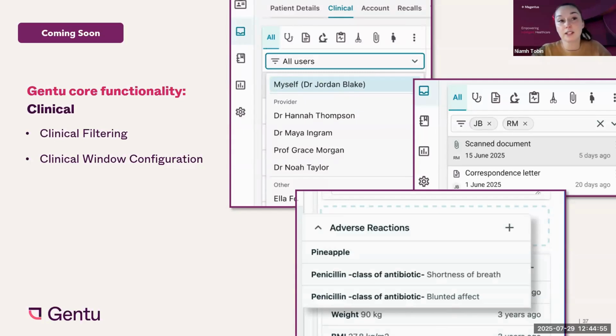And then a big piece of work for us that will probably be our focus between here and Christmas is the clinical window configuration. So at the moment, the clinical window in Gentu is quite static, as in what's there, you can't really move around what is relevant to you. We're obviously conscious that specialists have different ways of working depending upon what specialty you're in. And as a result of that, things like allergies, medications, past history are more important or not to some people. So what we're going to do is enable users to configure the clinical record so that they can move around what's relevant to them or remove maybe what's not relevant to them as well, and just optimize their clinical workflow.